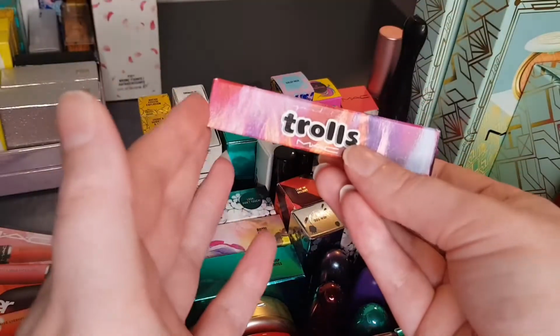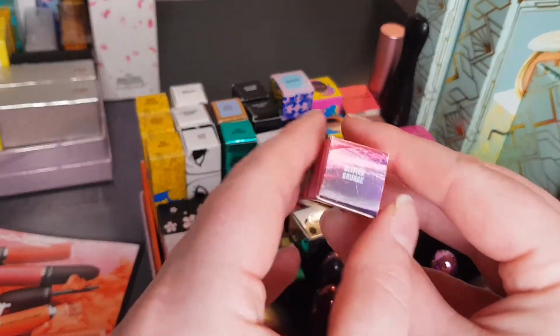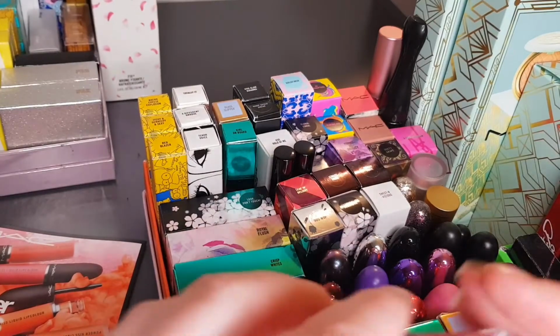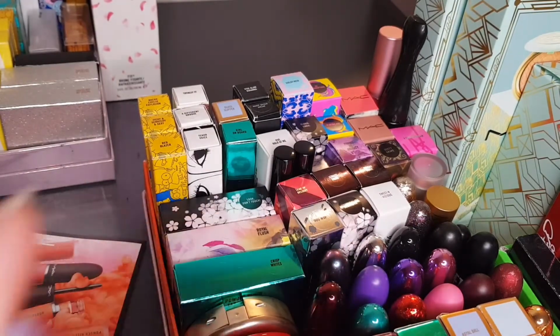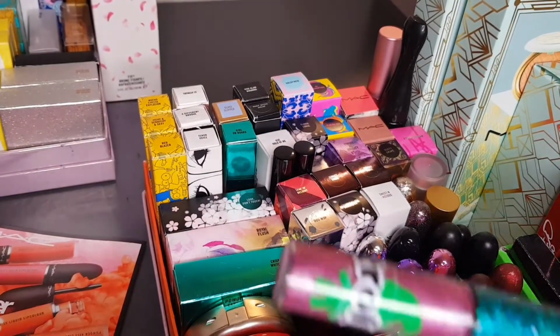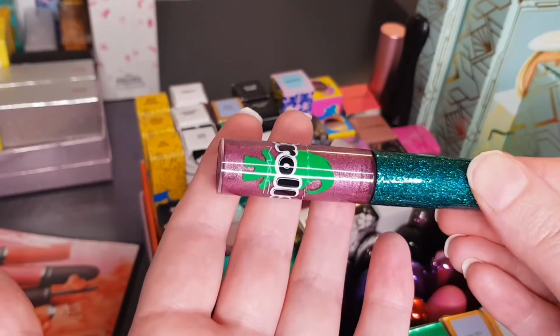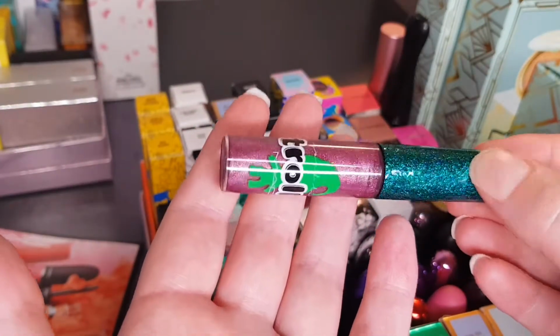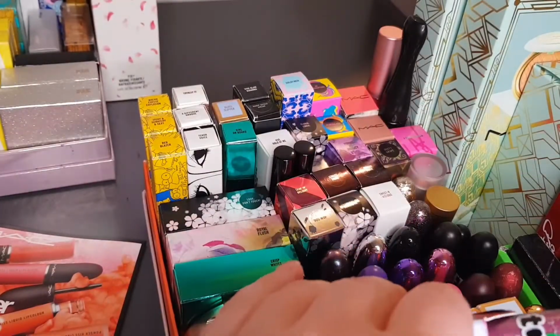We've got a MAC Trolls lip gloss, and this is in Glitter Grunge. The packaging on these is stunning. I'm not a Trolls fan in general. That's something I'm not really into, but the color of this, oh, look at the packaging. And the lip gloss is pretty nice as well. Sort of like a purpley color with gold. Gold reflex, love it.